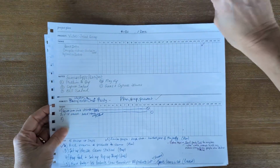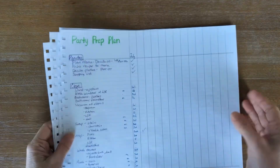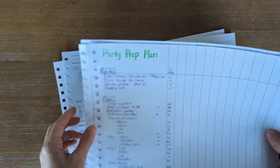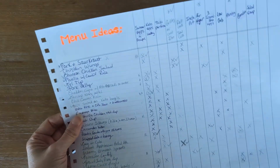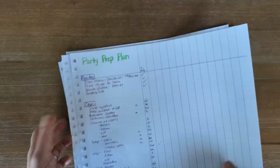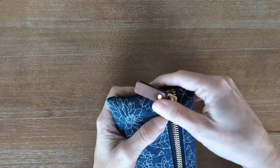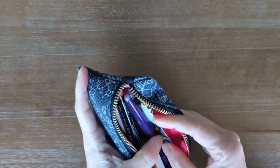I absolutely love how I've been using them because they are working. They are working so well. I mean, this has been a time saver, a brain saver, and just using these in such ways. And love my pouch and my itty bitty Post-its.